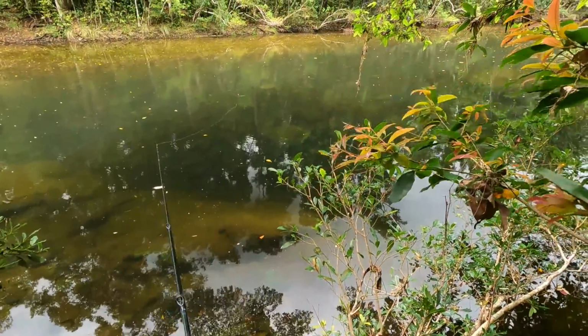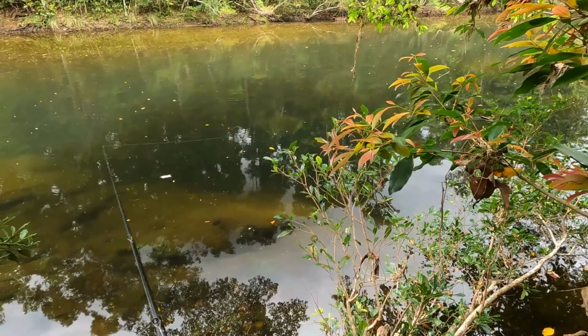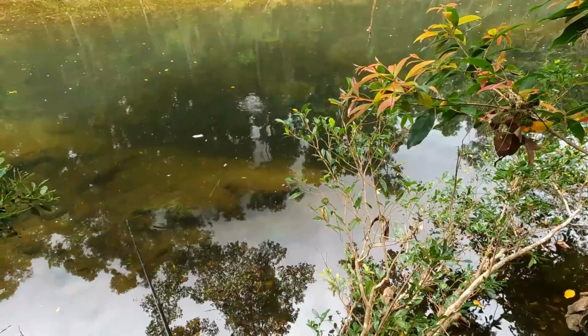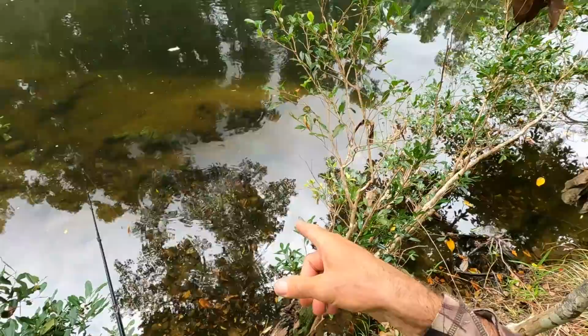A little bit deeper water. Nice big rock in front of me here. Oh, big jack, big jack. Oh, he didn't want it. I think I might have to change back to the soft plastic. Oh, tarpon. No, I want the jack. Oh, there he is. Right here, looking at us.